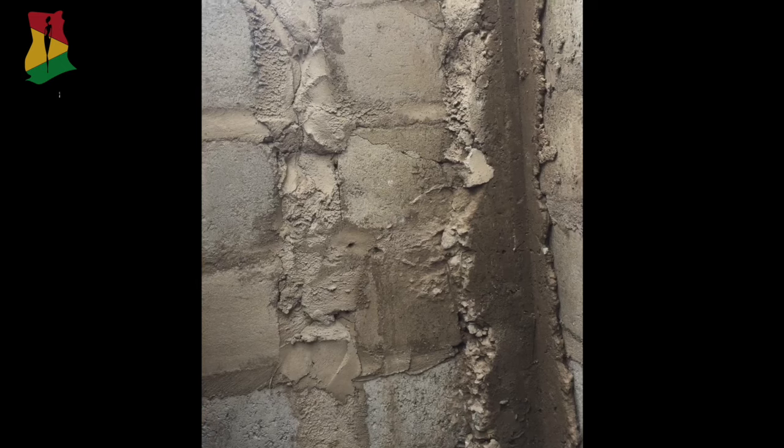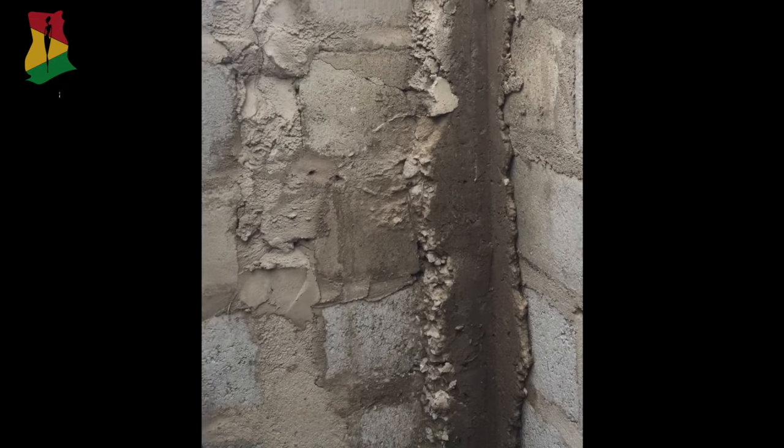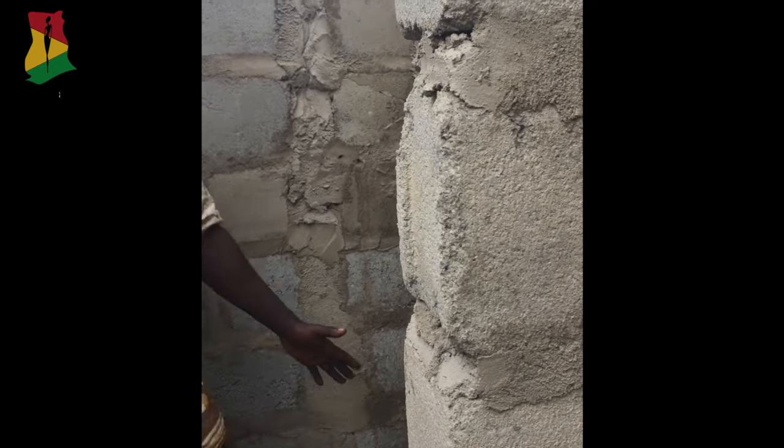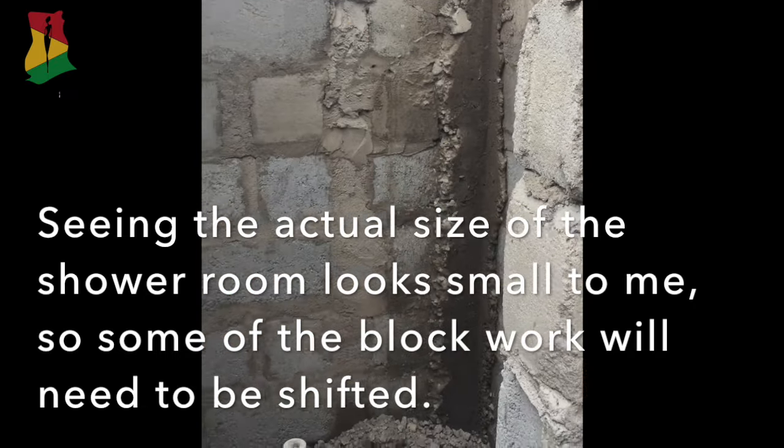This has come out. Why has this come out like this? This one. Yeah, why is it so thick? For the pillar, that will cause a problem when it comes to the tiles, no, when it comes to plastering. They will chisel it, then they plaster. Okay. But don't you think this looks small?